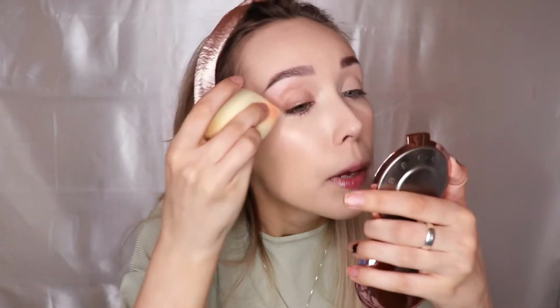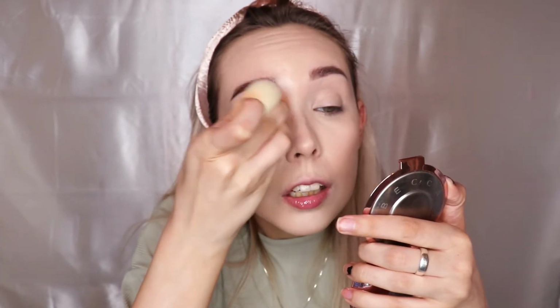See, my color corrector is doing that thing where it's separating from the concealer because they're not vibing just a bit, which I kind of had a feeling would happen, so I'm not shocked, but would I have rather it didn't happen? Yes. Woo! Okay.